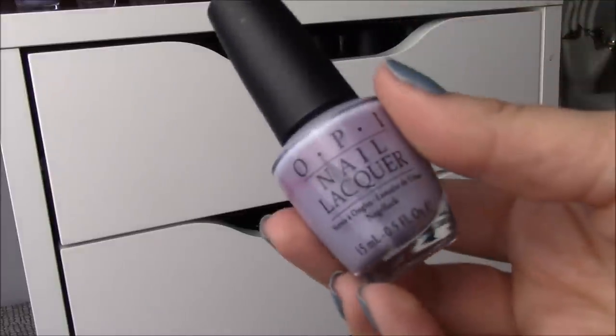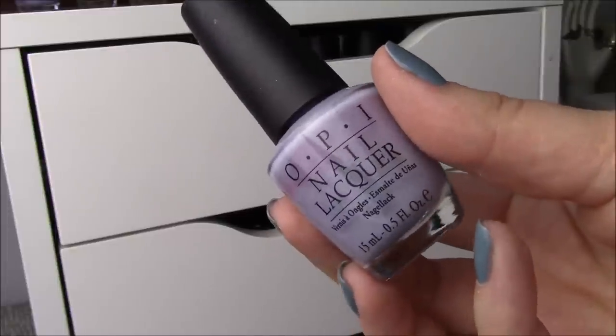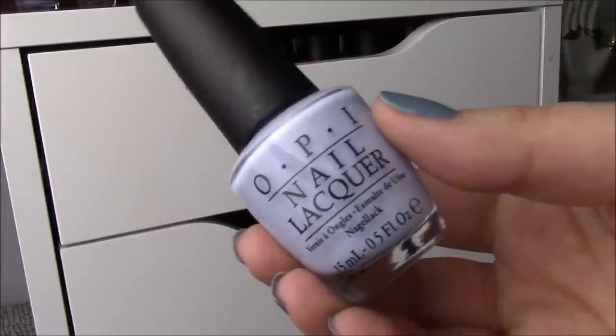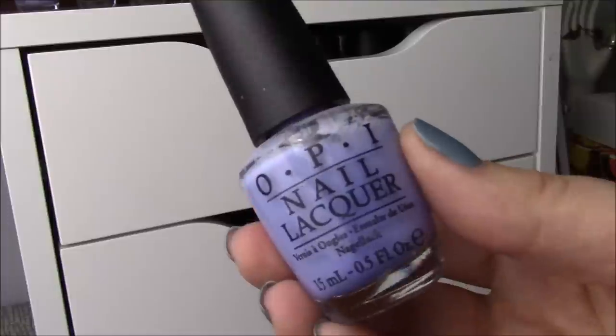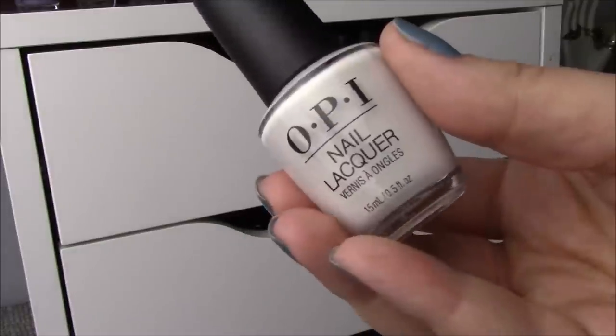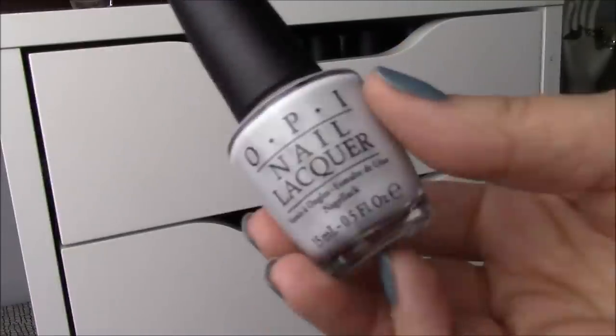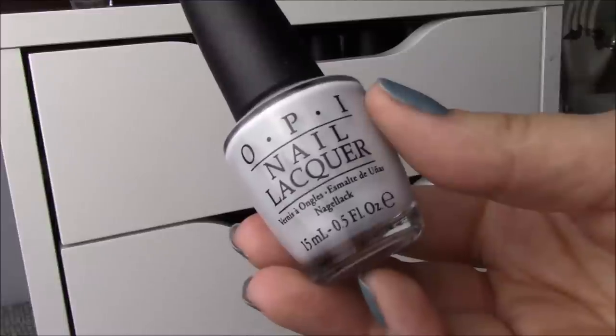This is Done Out in Deco. It's my favorite. I wish I had a backup of it. I am what I amethyst. You're such a Budapest. Alpine snow. It's in the cloud. Oh, my majesty. I can only wear OPI.